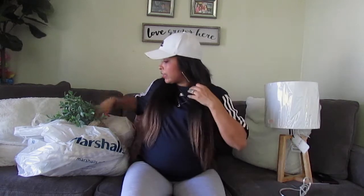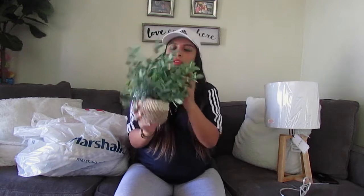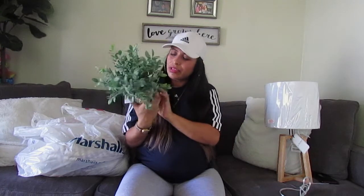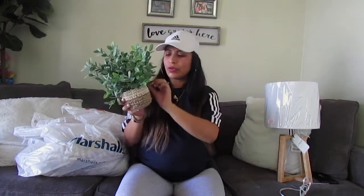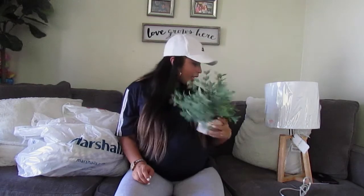And another thing that I got from Marshall's is this beautiful plant. I really like this detail. Look, it's like, ¿cómo se dice? Tejido, o como una canastita, and I think it's so cute, and I really like the plant. And this one, well, for me, I think it was a little bit pricey, but still, I think it's so cute, and it's gonna go with all my decor, so that's why I got it. This one was $9.99, $10, it's cute, you know. A veces te gastas $10 in something else, and I'm like, why not this one? So I got this one.